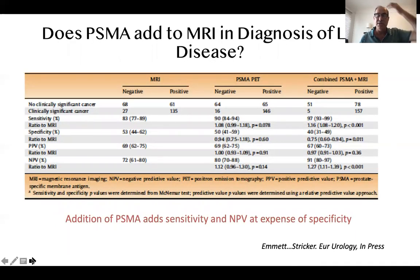So then the question is, should we be doing both PSMA imaging and MRI imaging? We have just submitted a publication on this, which hopefully will come out soon, but our data is consistent with these data just published in European Urology by a group in Australia. And what they showed is that PSMA PET does not add that much to MRI for detection of the local or primary disease. If you combine the two of them, it does improve the sensitivity from 83 or 90% in the case of MRI and PSMA to 97% by the combination.